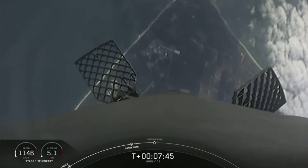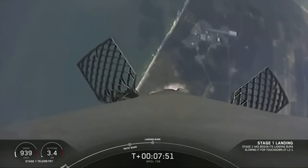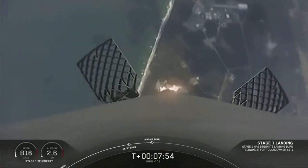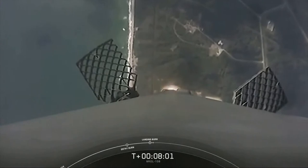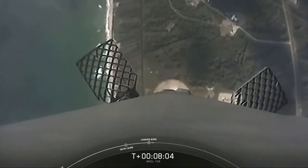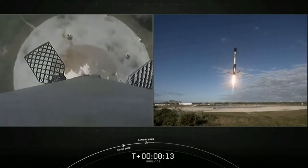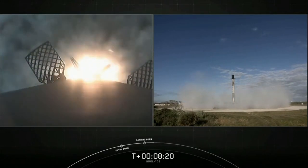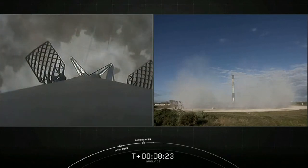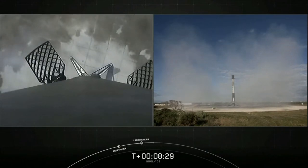Stage one landing burn startup. There's that single engine relight. Here comes Falcon 9 for its fifth landing attempt. Stage one at landing zone one. Stage one landing leg deploy. Stage two start of terminal guidance. And Falcon 9 does it again. That's five times for this booster and the 70th successful recovery of a Falcon 9 to date.